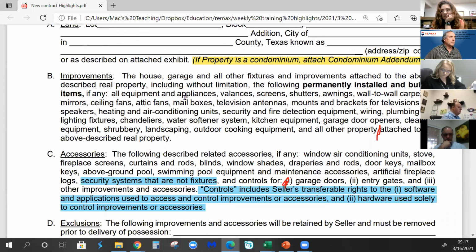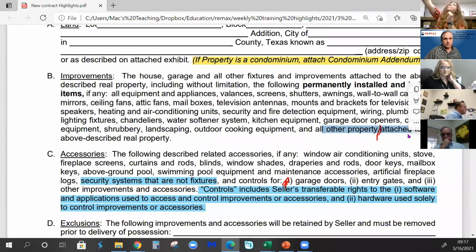Changes right here, improvements. What they have done right here, if you take a look at this, it says all other property, and it used to say, the one you look at right now, this one's out of zip forms already, all other property owned by the owner is what the current one said, right? And they've taken that out. It says all other property attached to the above described real property.